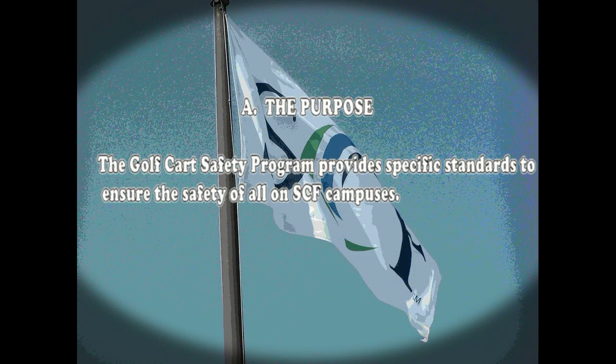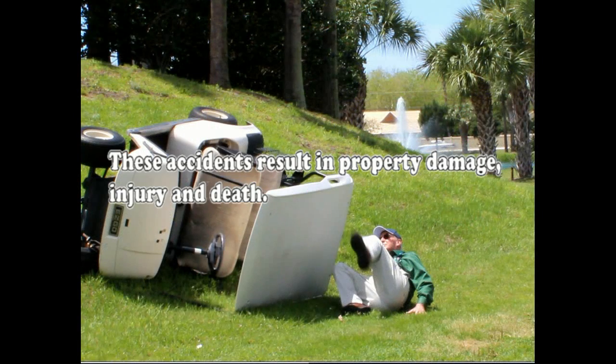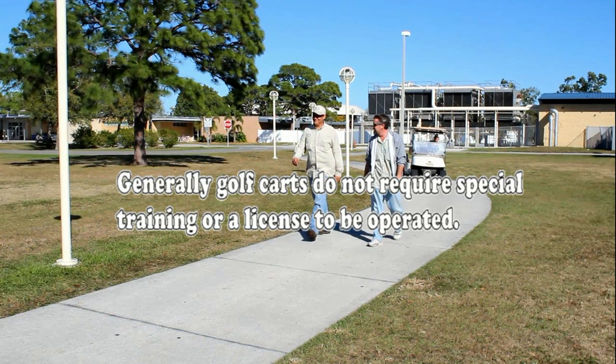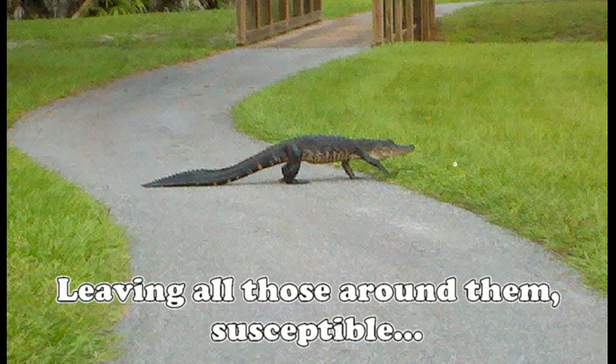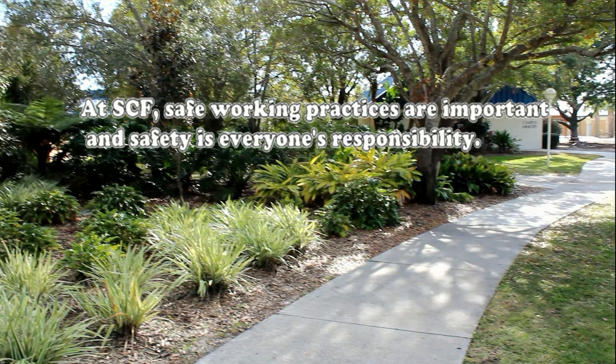The purpose. The Golf Cart Safety Program provides specific standards to ensure the safety of all on SCF campuses. Golf carts are involved in accidents on college campuses nationwide each year. These accidents result in property damage, injury, and death. Generally, golf carts do not require special training or a license to be operated, leaving all those around them susceptible to numerous types of serious accidents. At SCF, safe working practices are important, and safety is everyone's responsibility.